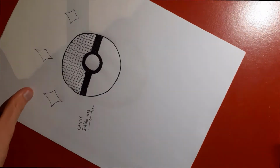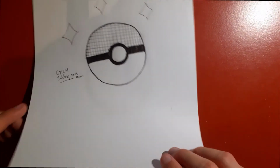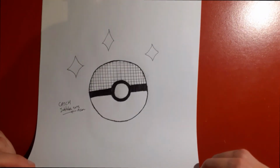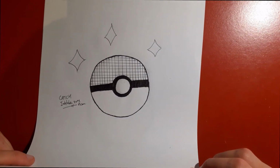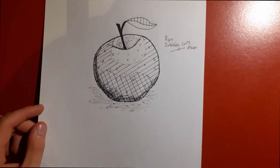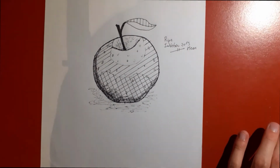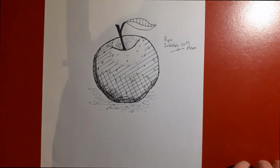Next one, catch. We're almost there. One more. Go. How many more? Two more. So we drew a little bit of a Pokeball. Quite easy. Maybe I should have had a bit more shading, but oh well. And the last one was ripe, and I did an apple, and I think that's quite fitting to end it.